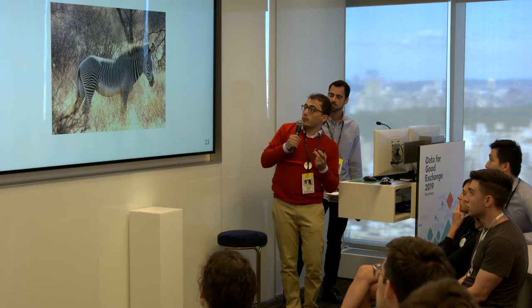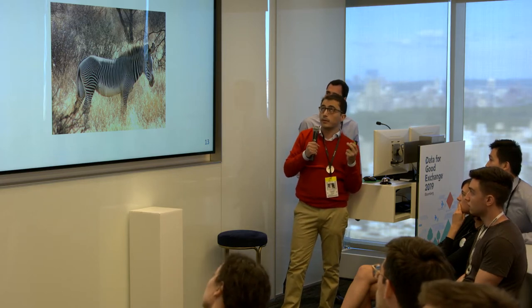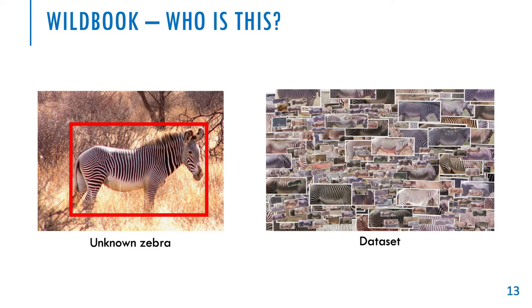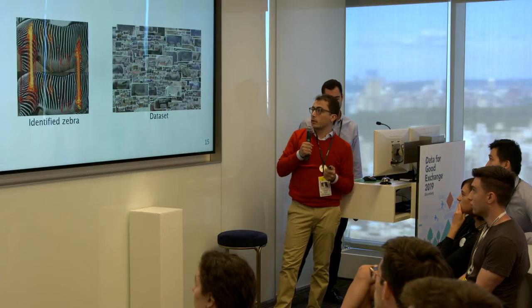So for example, if we have a picture of a grevy's zebra, Wildbook is capable of telling us that there's a zebra in the picture, and this is a grevy's zebra, not any other zebra. But we don't know anything about this zebra. So we can compare the unique pattern on the zebra against all the other unique patterns in our data set, and we can look for matches. If we find some matches, we are able to say that we saw this zebra in another place at another time, and this information is really important to create our models.